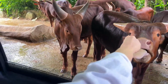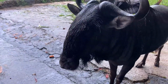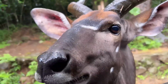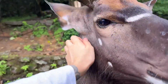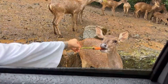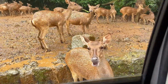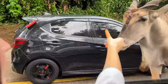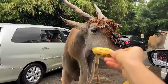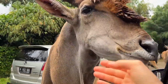And then we reached one of the most exciting parts of the park. Here animals roam freely, even walking between cars. And everyone can interact with them, feed them, and sometimes even pet them if they're willing. It feels like the animals have adapted to humans. Although they live in the wild, they are very friendly and absolutely love being fed. I honestly lost count of how many animals I fed, but I'd say it was dozens. It was my first time ever feeding so many wild animals at once, and it's an unforgettable experience.